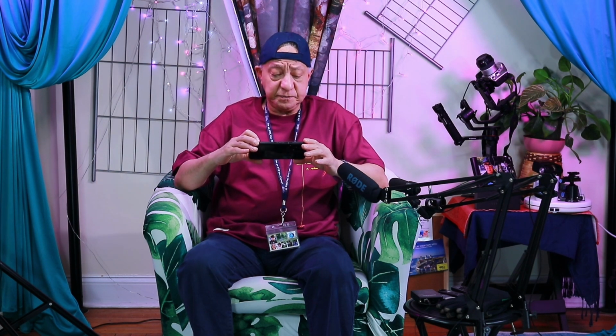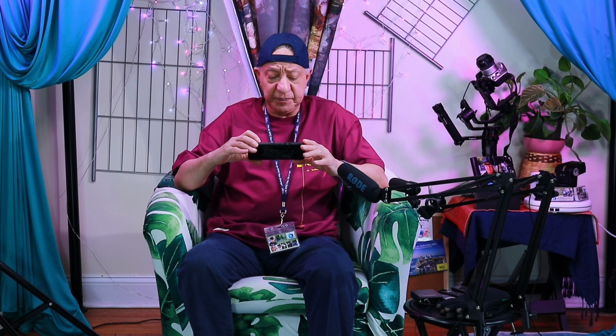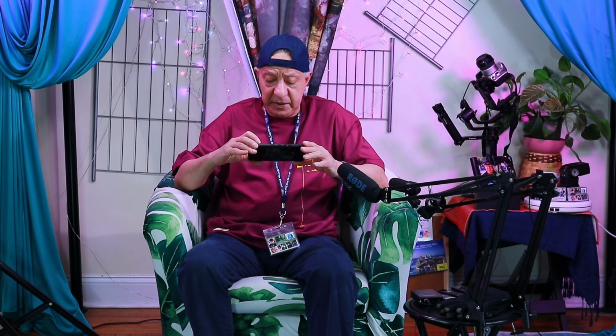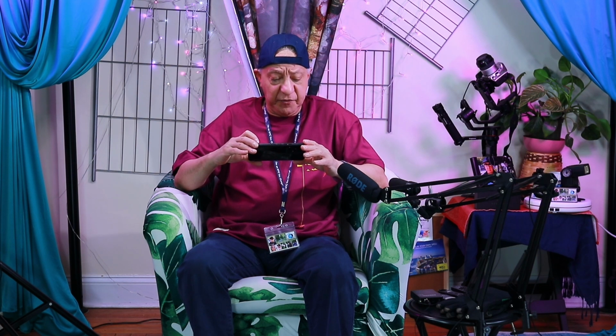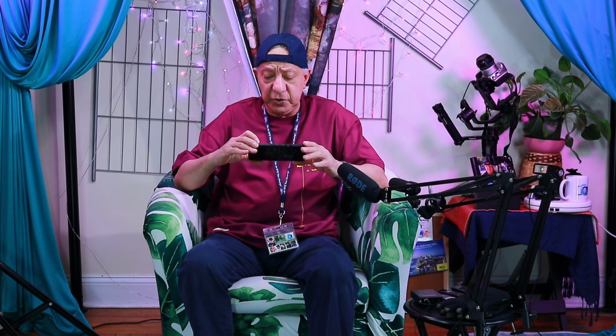Try out a light reflector. One affordable piece of equipment that will help you manage your lighting is a light reflector. You could pick up a 5-in-1 light reflector for around $20, and it will give you a lot of options for manipulating light in your shots.